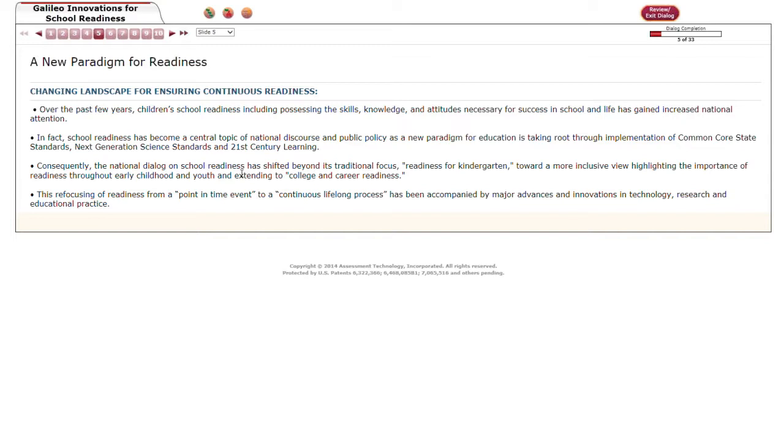This refocus on readiness across the country has now shifted us from simply a point-in-time event, the transition to kindergarten and the early years, to really a continuous lifelong process. And that shift has been accompanied by some major advances and innovations in technology and research and practice, and those are the things we would like to share with you today.